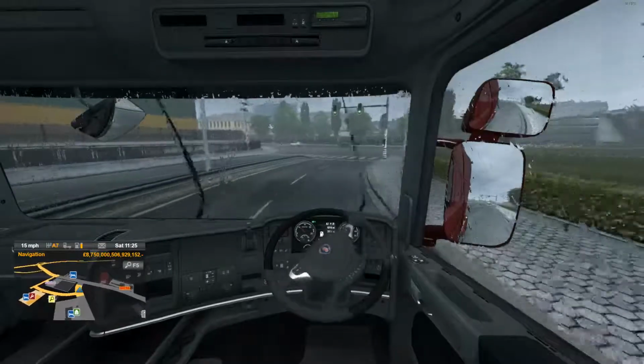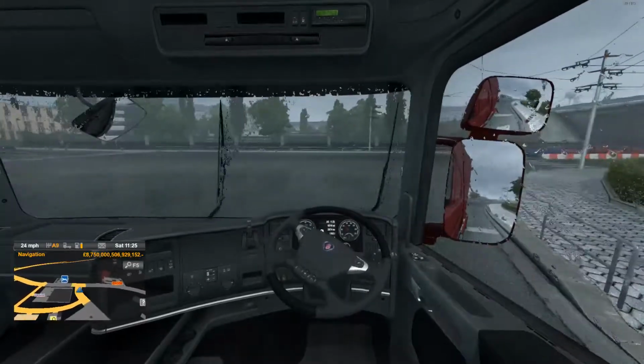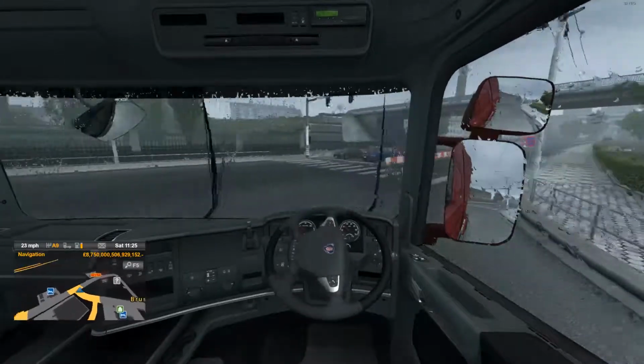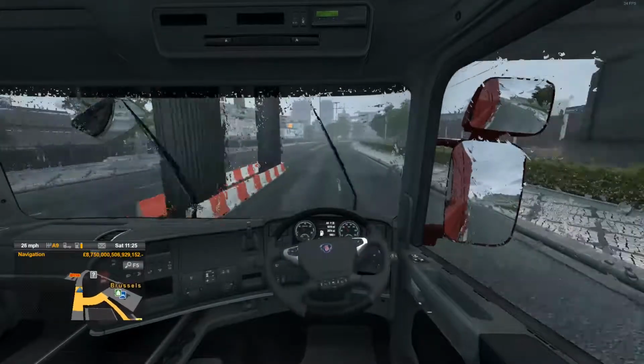And yeah, I know that in the UK we've had a lot of bad weather, so I'm going to just accelerate a little bit hard there. There we go. But I managed to not go through a red light, so that's a good thing.